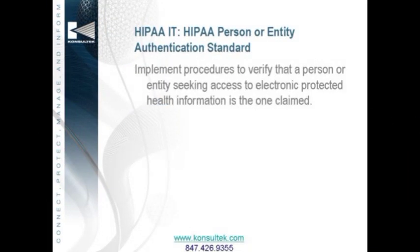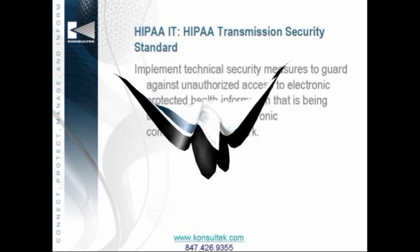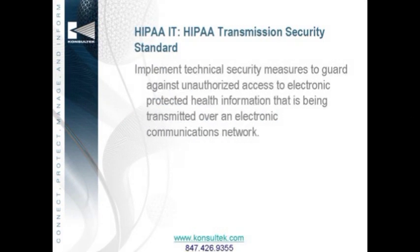The person or entity authentication standard really speaks to making sure that someone who is trying to access the information is who they say they are, or if they're an entity, that they are who they truly say. So this really gets into what would be called endpoint verification. And the transmission security standard, now we're looking towards, as you transmit information between locations or even within an office, are you taking the appropriate measures to make sure that unauthorized access is being prevented? So are your network communications secure?